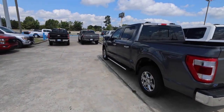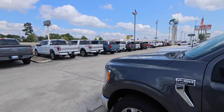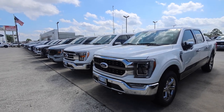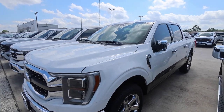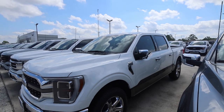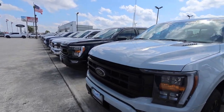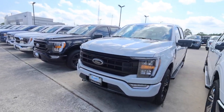So let's walk over here. It's gray. Nah, I don't want no gray. Lariat, nah. Let's see what else. This look good, nah. I think I want the chrome. Chrome looks good, but nah. I want it all blacked out. I like this black here. I like that grill. That gray really looks good.